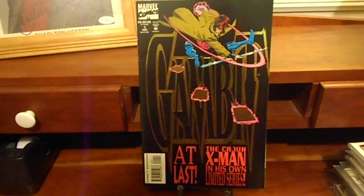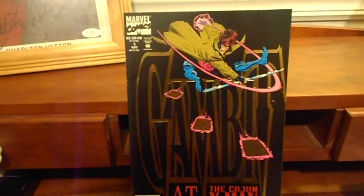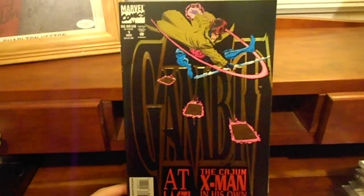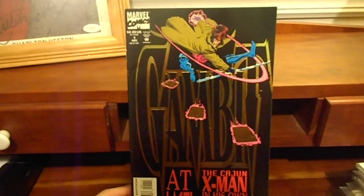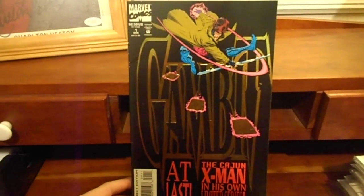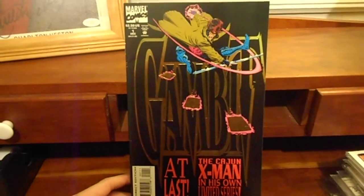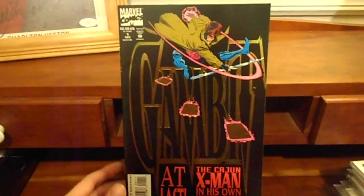To begin with, obviously, I have the Gambit series from 1993. This actually is a pretty decent little series. It's only 4 books. It's got Lee Weeks' artwork. He was actually doing Daredevil before this, I believe. He did Daredevil from, I want to say, 1990 through 92 or so. And it also has inking from Klaus Janson. He actually inked Frank Miller's work, if you're probably familiar with his inking. It's pretty good. So anyway, here's number 1.